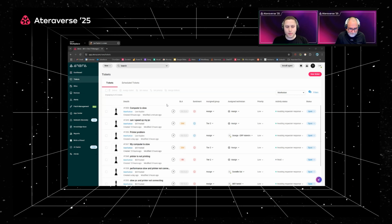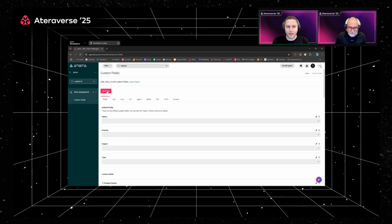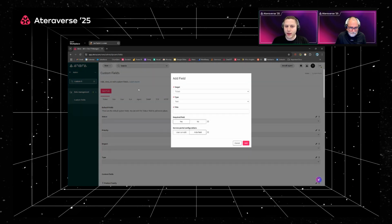Perfect. So the first thing that we need to do is create a new custom field. It can be found by going into the custom fields page. And we have the option of creating a custom field. Now, we can choose any type of custom field that we want, whether it be a text-based, number, date, checkbox, dropdown. It can be any type of custom field depending on the data that you're trying to pull.